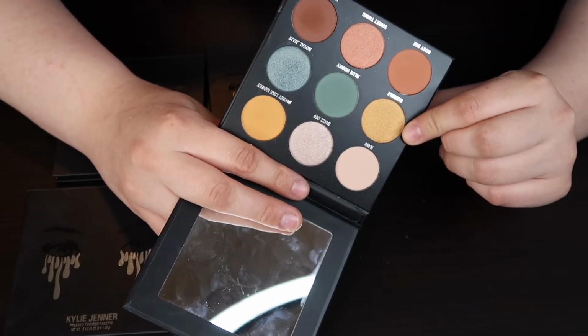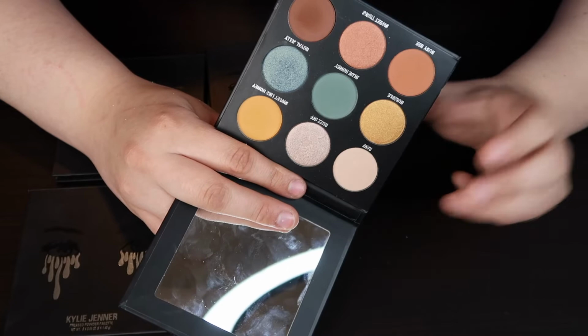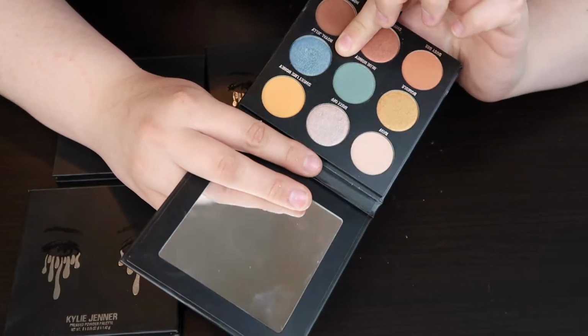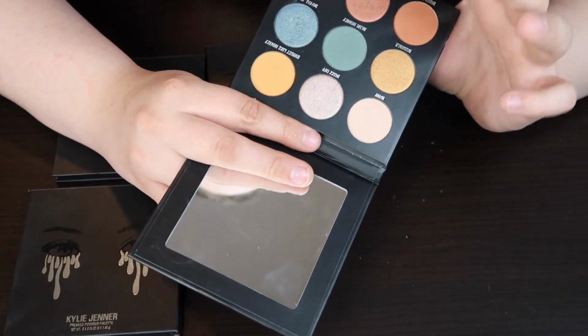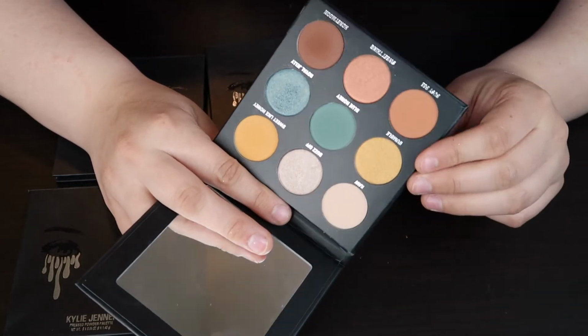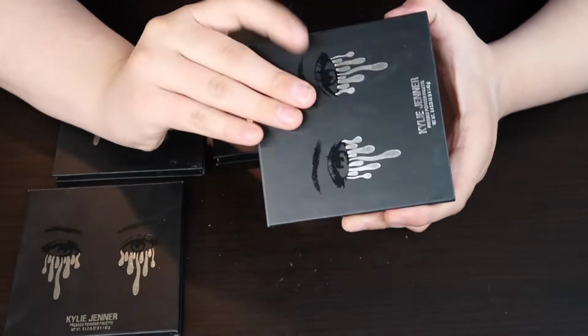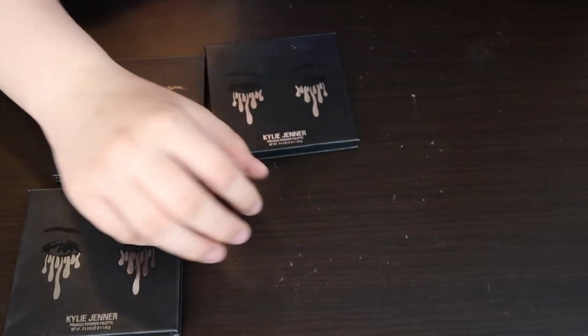I love a yellow orangey color like this one mixed with the blue, and this blue has a reflect to it. It's really, really pretty. I really like that blue. That's definitely my favorite shade in the whole palette. I really like this one. This one's definitely my favorite. This is the best one out of all of them.